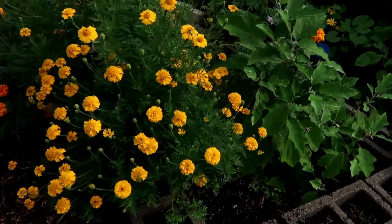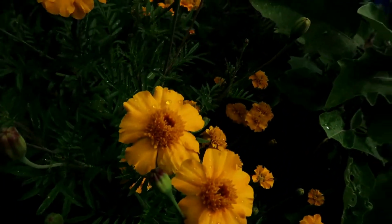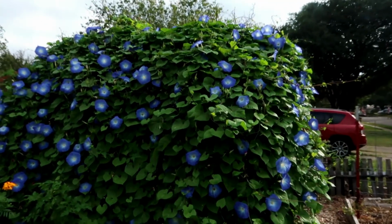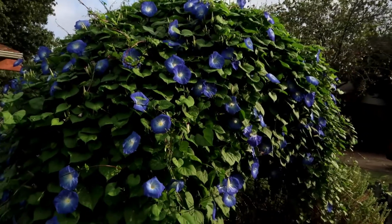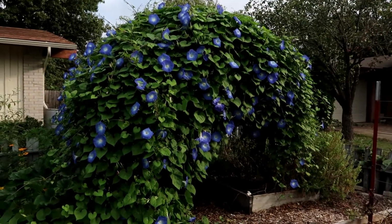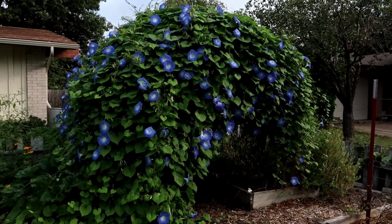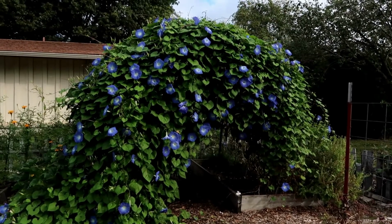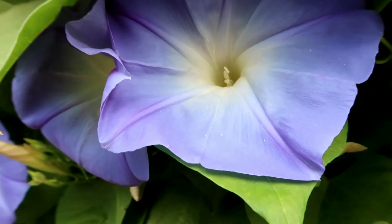Marigolds are blooming. And look at this masterpiece, you guys. Can you believe this? Isn't that gorgeous? I planted two morning glories with my snap beans in the springtime, and I didn't think they ever did anything. But I was wrong. Me and God have made a masterpiece in the garden. And the bees seem to be loving it.